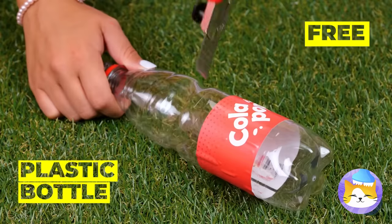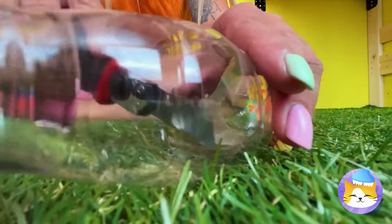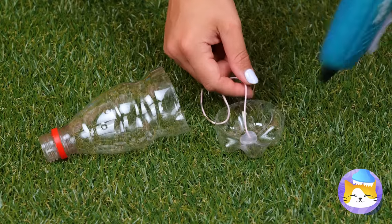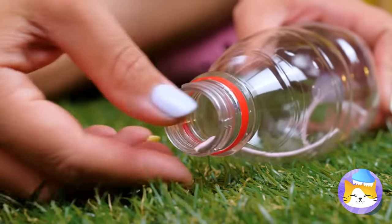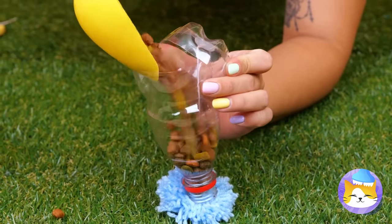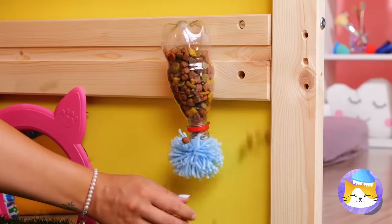I spy with my little eye, well, her eye, eyes, a plastic bottle. Empty it and cut it up. Take the bottom and hot glue some string in the middle. Now use the string to reattach the two pieces. Add a pom-pom to the top and fill with cat chow. Hang it up. More snacks? These are gonna be some lucky cats.